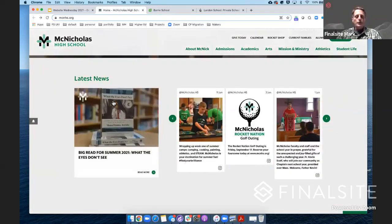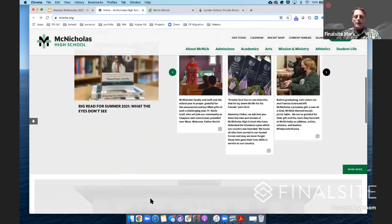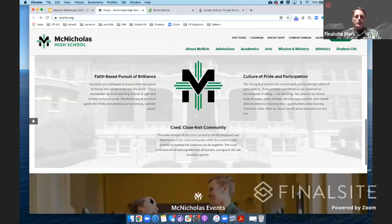Nice to have some news with a little, I like the little kind of hover with the school emblem or logo. You can see a little bit of social media. So it's just one news item and some social media. It's a good combination to manage with a link to more news.